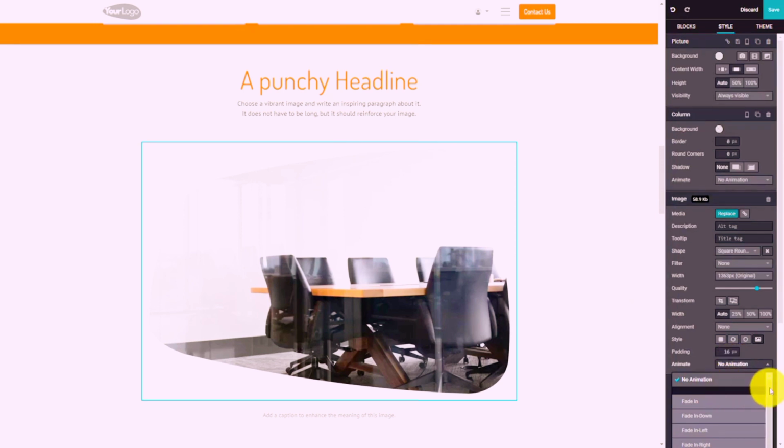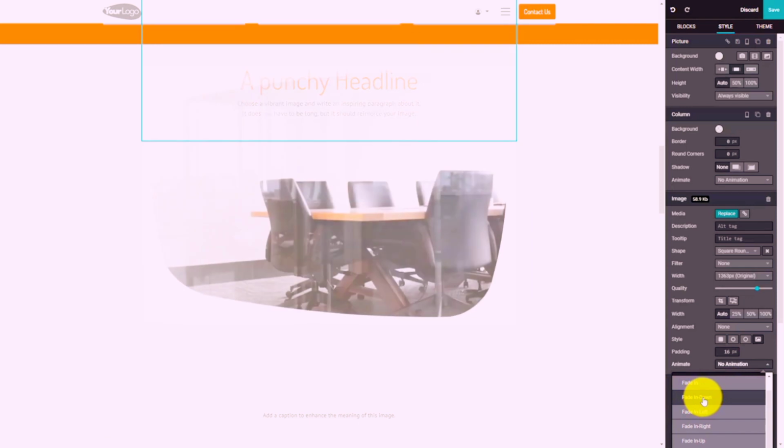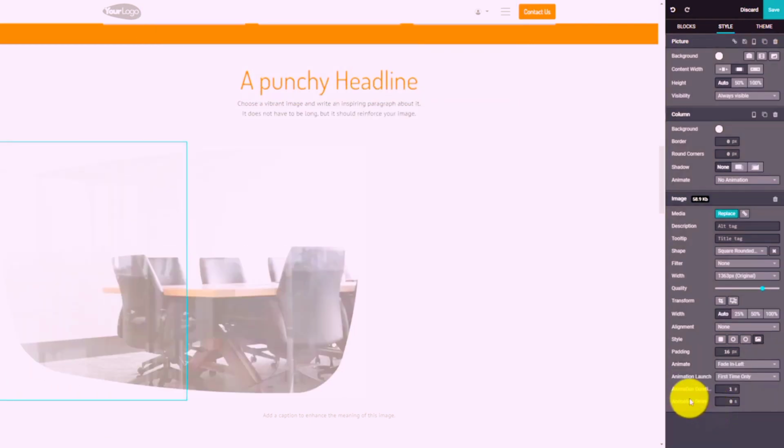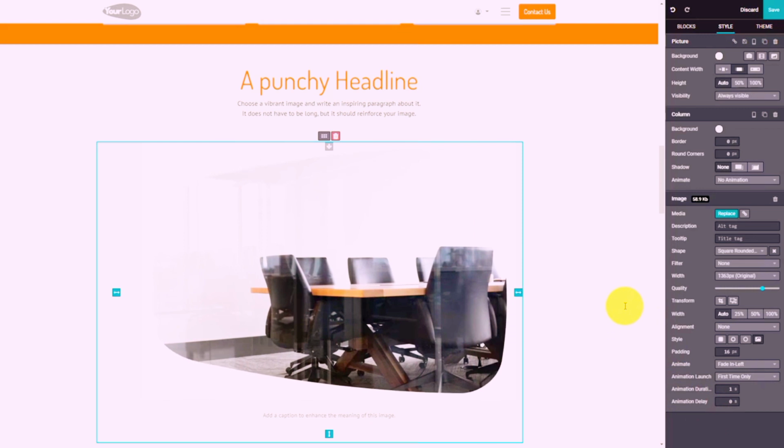But I can even go one step further and change the animation of this image as well. So for example, maybe I want it to slide down or fade in from the left when someone scrolls to this part of the website. I can do that as well. So unlike many other free or popular website builders, which don't give you this level of customization, you can do so right here within Odoo.